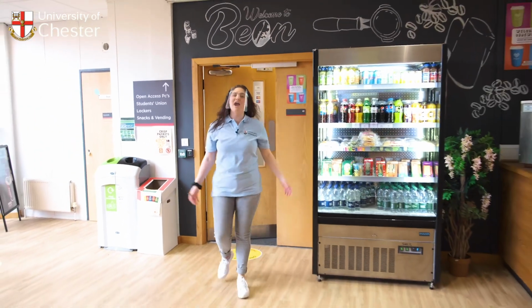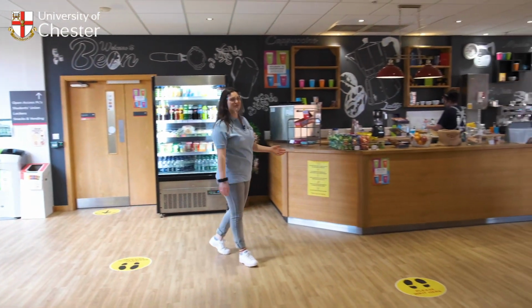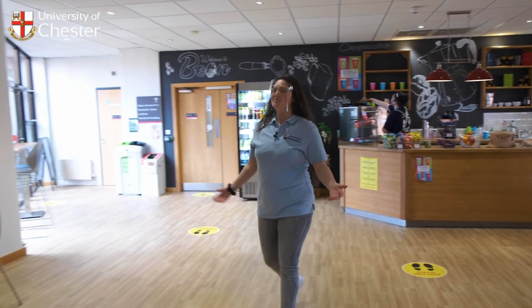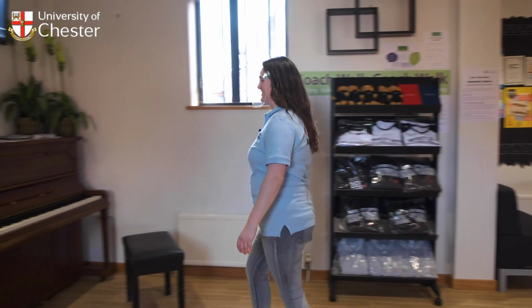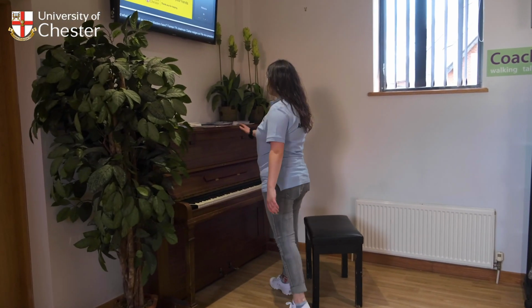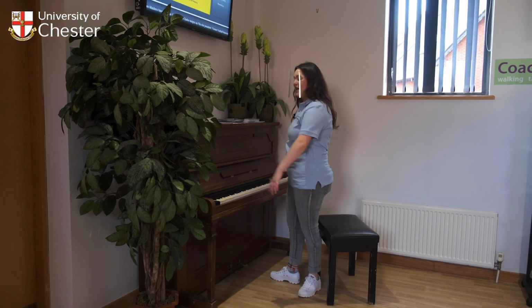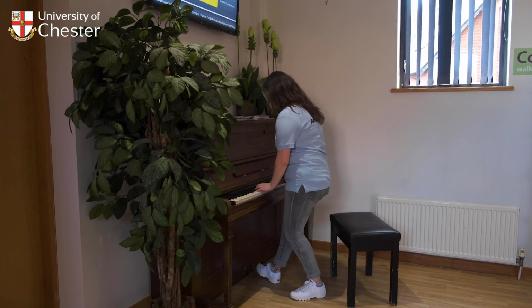Not only is this the perfect place to meet socially, you can get any little snacks for in between lectures served by our fabulous Bean Cafe staff. This is a great place, and it's made even better by this little piano sitting in the corner here. One of our students missed his keyboard from back home so much, he asked the student union if they could have a piano in the cafe. It's here for anyone to play at any time.